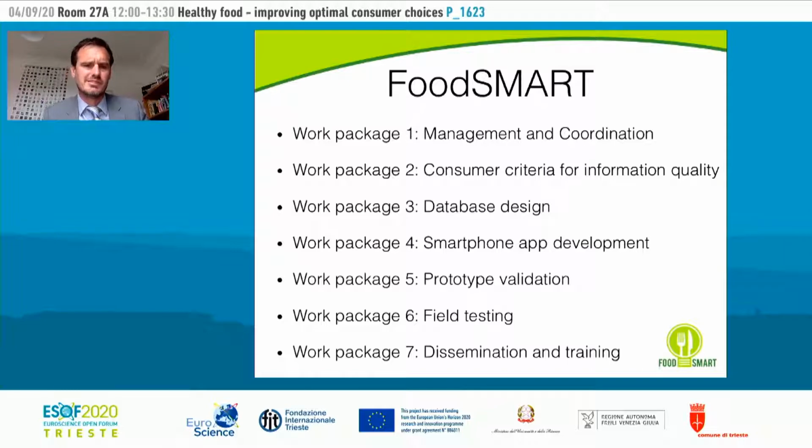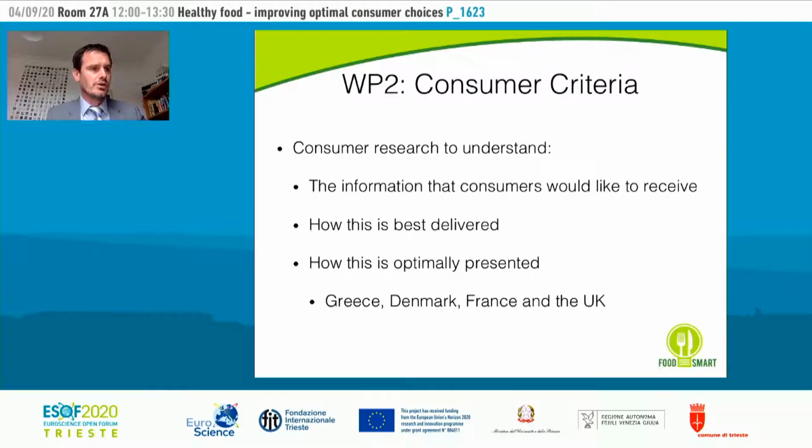Our project was organised around 7 work packages. Work packages 1 and 2 were led by Bournemouth University and our team here. Work packages 3 and 4 were more technical and were informed by the evidence that was gleaned from work package 2, and they were led by our Greek partner at the University of Macedonia. Field testing of our solution and prototype validation was led by the Institute of Paul Bocuse in France, while dissemination and training, which appears last on the list here, but of course occurred throughout the project, was led by Copenhagen University in Denmark.